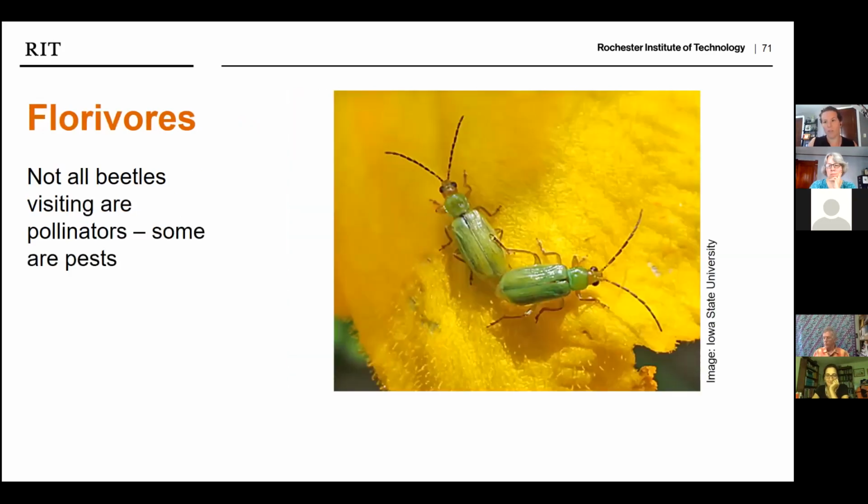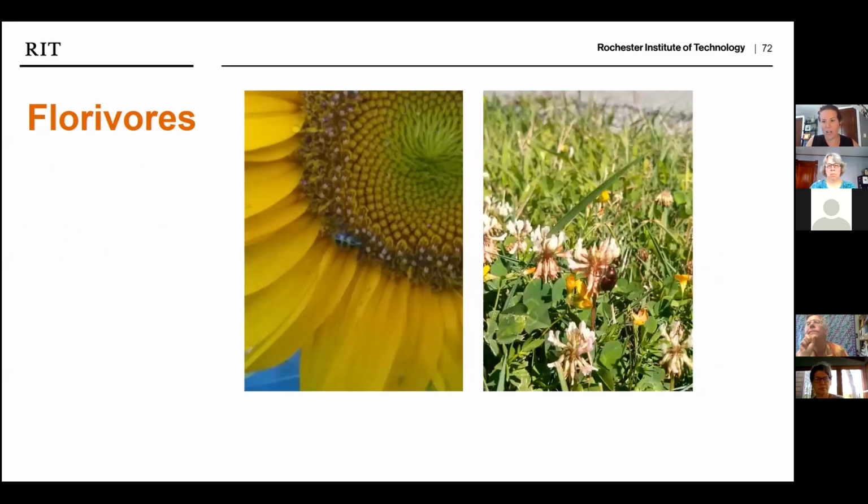All right, florivores, these are complicated. So not all beetles visiting flowers are necessarily pollinators, some of them are pests. So there are beetles, especially that are out now, that actually eat parts of flowers. They may inadvertently move pollen between flowers, but often they are not hairy, and so they're not doing that. So I wanted to show you some pictures that I took this past week where the beetles that I observed are considered pests, but they are actually on flowers. So these two were taken in the last week. That right-hand picture is a Japanese beetle that's actually feeding on clover. That was on my campus. And this picture on the left here is a rootworm that's actually feeding on sunflower in my yard. So these are beetles on flowers.